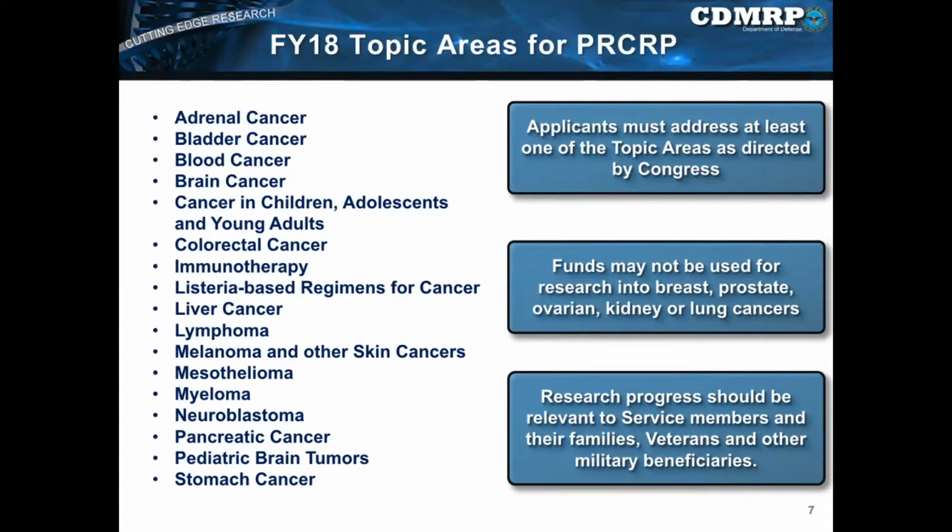The applicants must address at least one of these topic areas as directed by Congress. They can't decide, oh, I really want to look at this other cancer. No, these cancers are the ones that we're going to review. Funds may not be used for research into breast, prostate, ovarian, kidney, or lung cancers. And the reason for that is because of the fact that these 5 cancers have their own research programs within the CDMRP. So these funds should not be designated for those. And if you do apply with one of those, you are considered non-compliant.